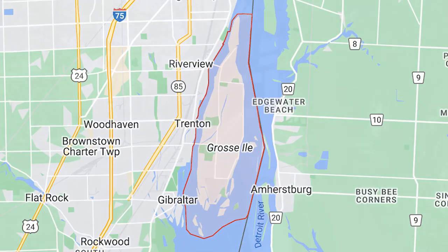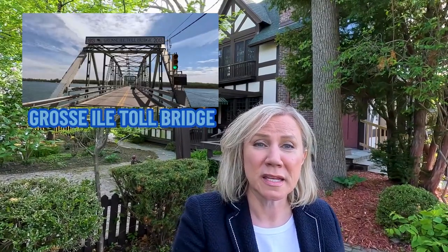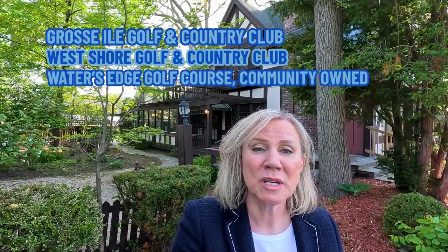We're here today on Grosse Ile. Grosse Ile is an island in the Detroit River, and it is accessed by two bridges. The Free Bridge, owned by Wayne County, on the south end of the island, and a privately owned toll bridge on the north end of the island. Grosse Ile also has three golf courses, country clubs, and one that's community owned. Also an airport on the south end, and canals that run through the island. So some people have waterfront in their front yards. Some people have waterfront in their backyards if they live on a canal.